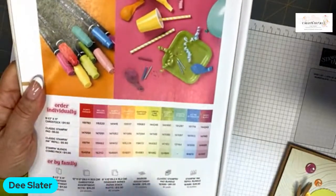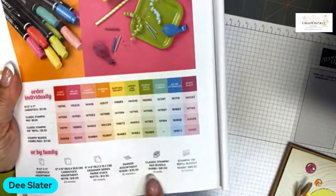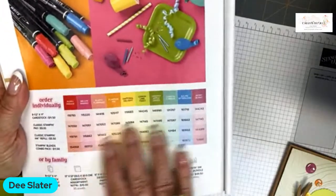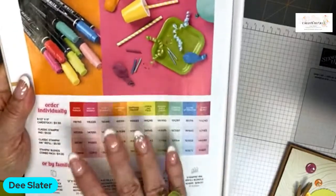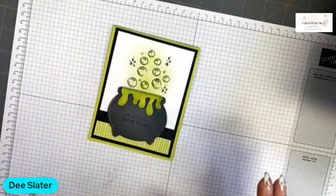So what I like about the collections is that you can get assorted packs of the cardstock. You can order all of the ink pads all at once, as well as the markers. And they have designer paper that's a collection too. So you get a little sampling of everything, and it really helps spread that budget around because you don't need to buy full packets of things.